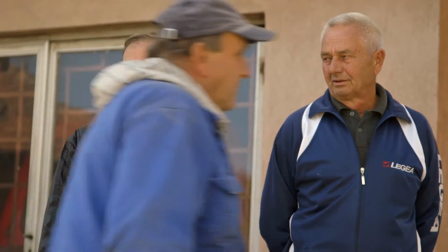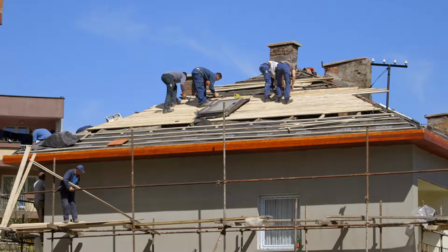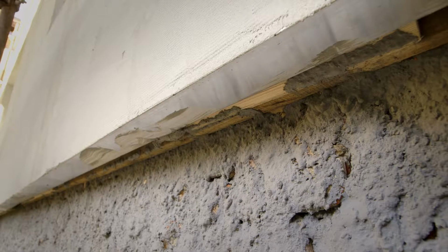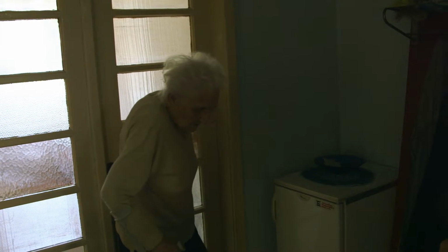Today, Mayho is a happy man, and so are his neighbours. They never thought they'd see what they're witnessing now. For the first time in its history, their apartment block is being renovated. It's getting a new roof and improved insulation on the outer walls. For some residents, they've been watching their home slowly deteriorate for over 50 years, like 88-year-old Katika Kordek.